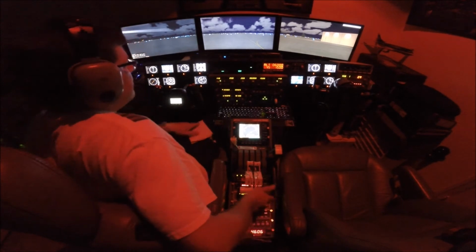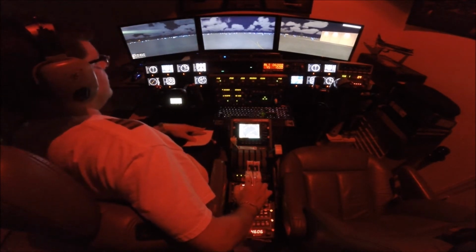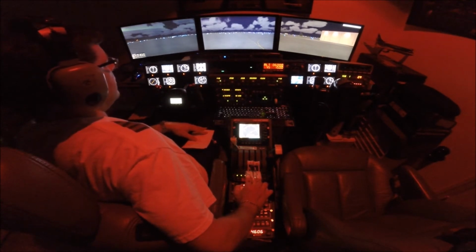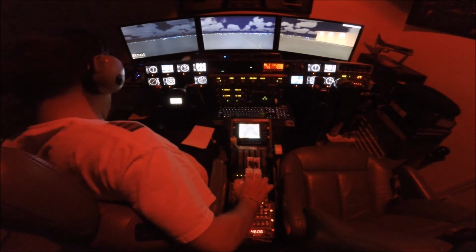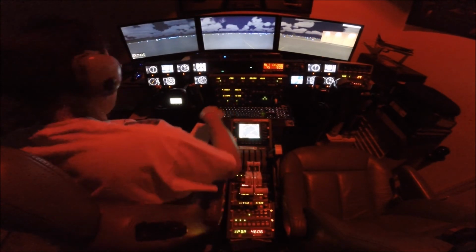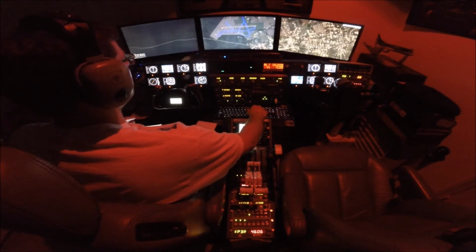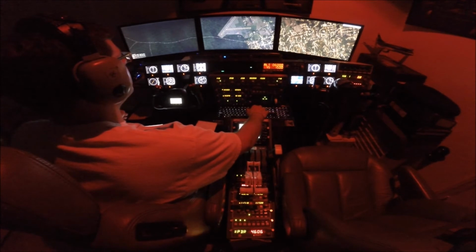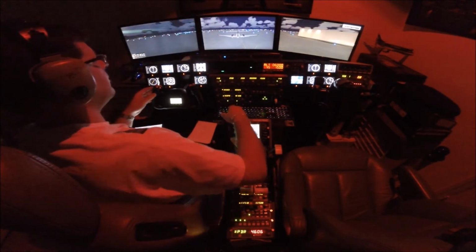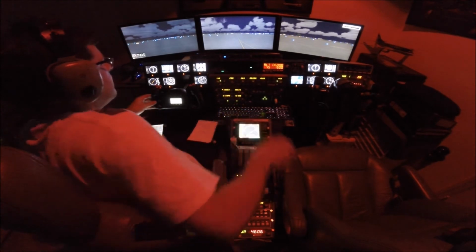Alright, brakes are released. We'll test the brakes. There's the brake test. We'll test the right brake, and there's the right brake test. Alright, we got good brakes. I gotta do a quick top down to see where I'm gonna go. Center 132.15. So I wanna go left and left. That's easy.